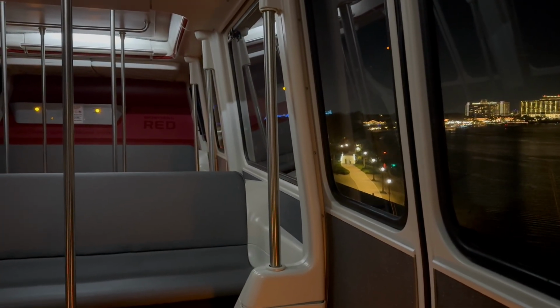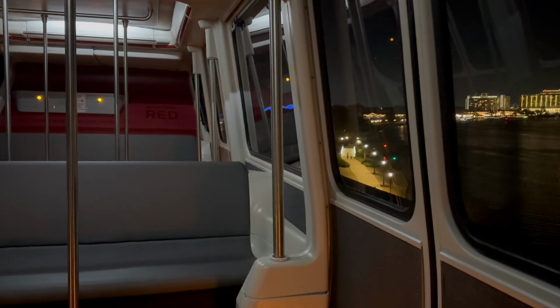We are holding for traffic clearance. We are currently holding for further traffic clearance. Please hold on to the silver handrail.